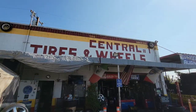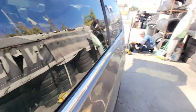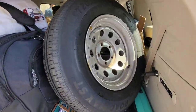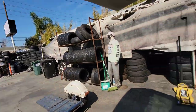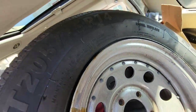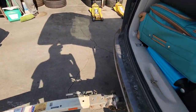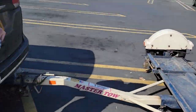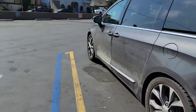Alright, these guys got us hooked up. Getting another tire. They had a spare too. He had a spare wheel just in the pile over here. Got another tire put on, so we have a backup for the dolly now. Look at all that tread, baby. So much better. Those guys are awesome, actually. Shout out to them.